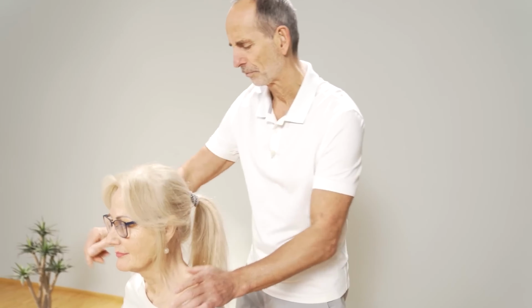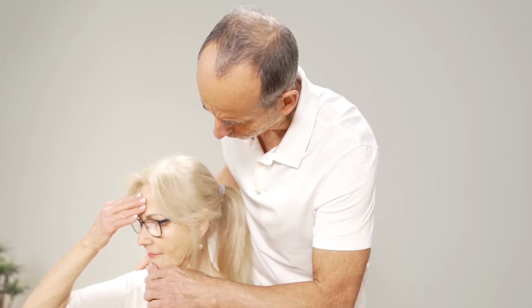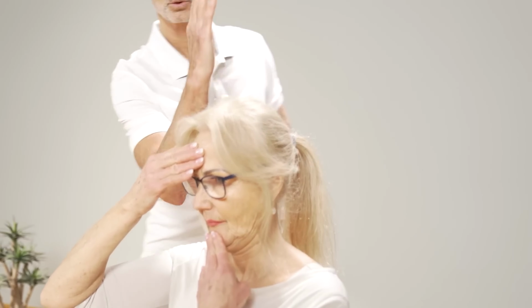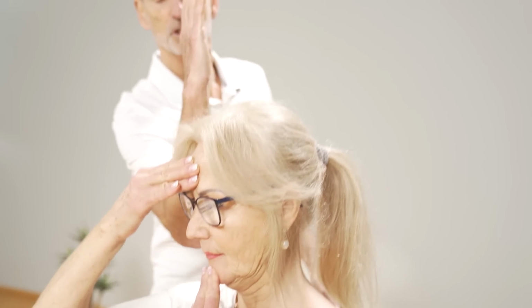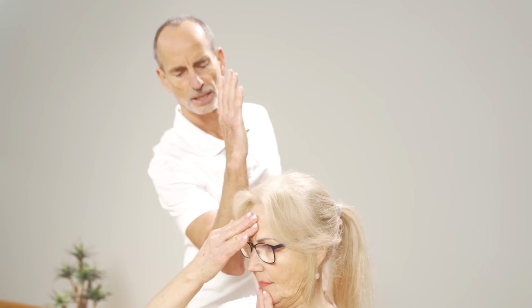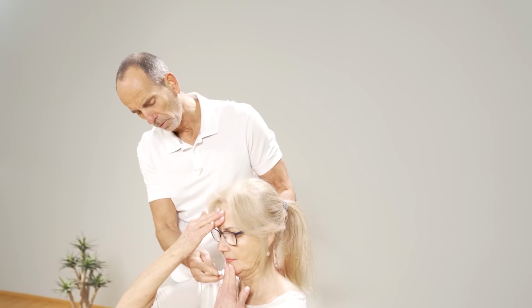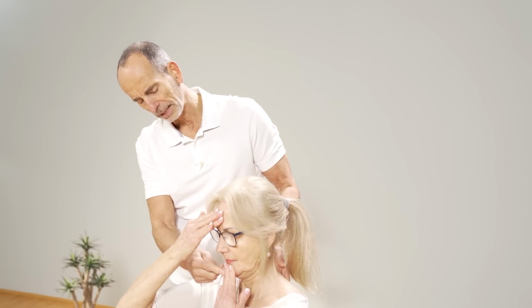We sit up straight. Your cervical spine is straight as well. Place your fingers on your forehead, and you take the fingers of your other hand and put them on your chin so that you can control the position of your head. If it's like this, forward or bent backwards, now, the thing is moving your chin backwards while at the same time taking your forehead backwards as well.